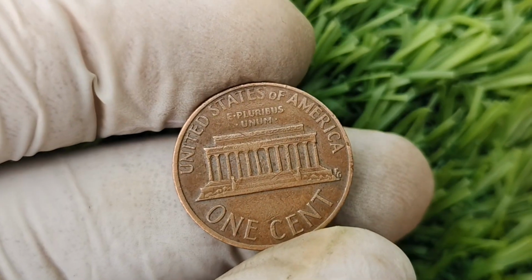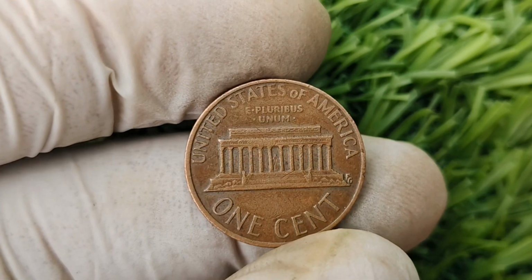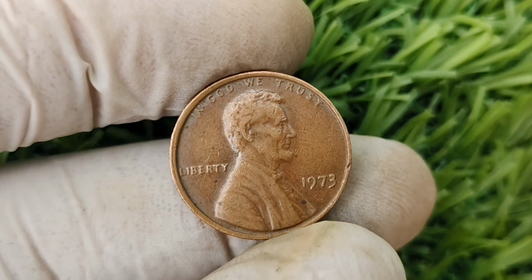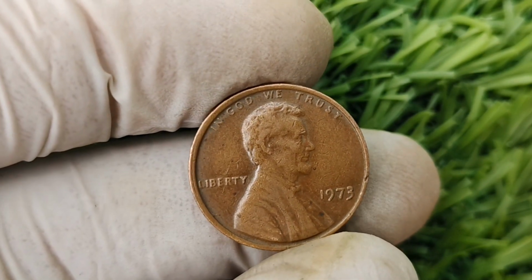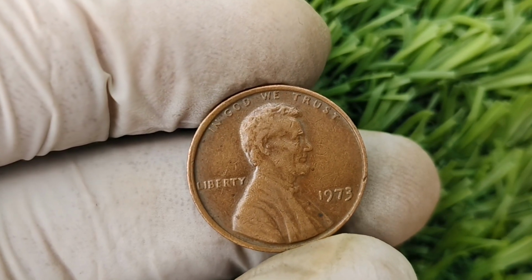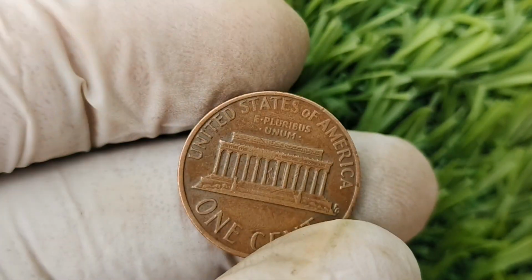Alright, let's rewind to 1973. Gas was like 40 cents, bell bottoms were in, disco was bumpin', and somewhere in a US mint facility, a penny was born without a mint mark. Now, to most people, that doesn't sound like a big deal. But coin nerds, and I say that lovingly, being one myself, know that missing mint marks can be a sign of a rare error or limited production. And when it comes to the 1973 no mint mark Lincoln penny, that's exactly what's going on.